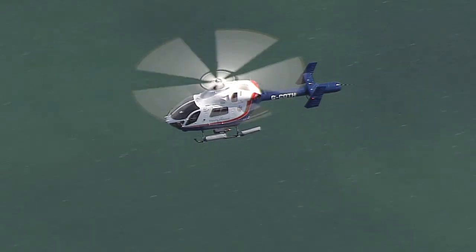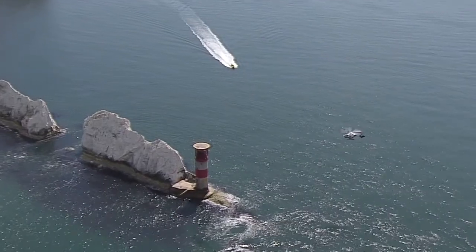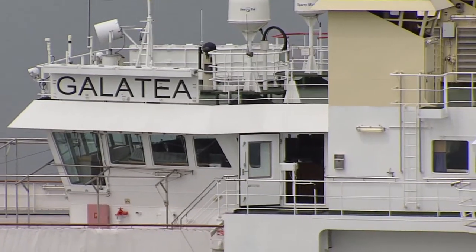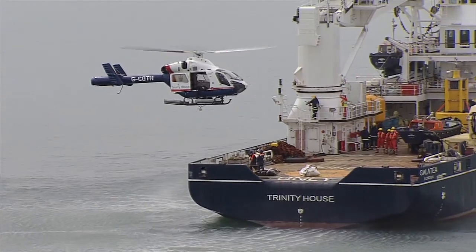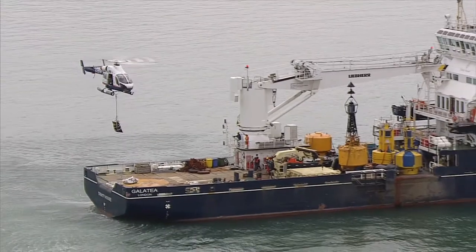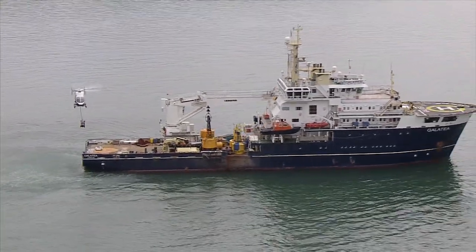The helicopter operates from both land bases and from Trinity House's two major vessels, the Patricia and the Galatea. Trinity House's ships have bases in Swansea in South Wales and at the operational HQ in Harwich. Both bases are also home to Trinity House's buoy yards.